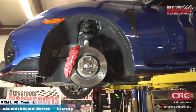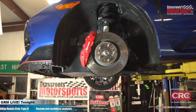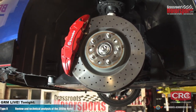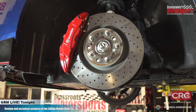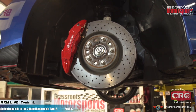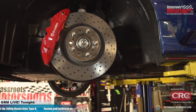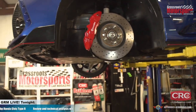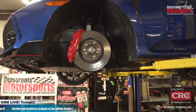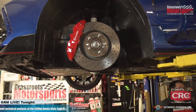So talk about the brakes a little bit. We had some folks mention that the brakes don't seem like they are as big as they could be for a car with track intentions. We have not seen that. The car is not a particularly heavy car. It's a 3,100 pound car. Among the cars in its class, if you're talking about stuff like the Golf R and the Subaru STI and the Focus RS, it's got a couple hundred pounds at least on all those cars.